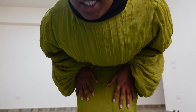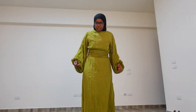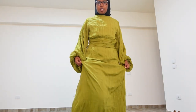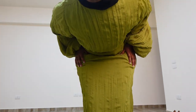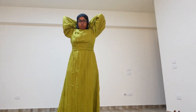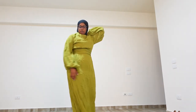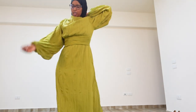Okay, so this is the current dress. But I think I might have gotten a size too big because this is a large. And I'm so glad I came to try it on, but I absolutely love the color. The color is amazing. And I love how it cinches the waist.